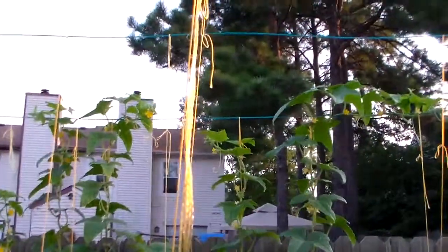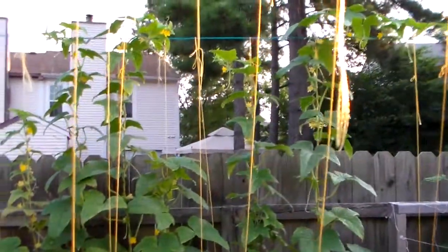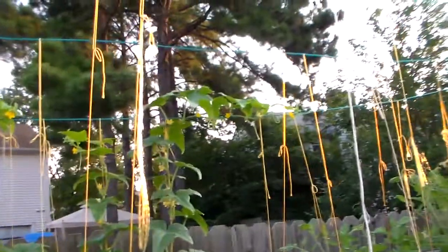My cucumbers are doing awesome. The cable that they're hanging on, because it's in the center, is about 7 feet tall. So a few of them are 7, but then it's traveling over to the right too, so it's over 7 feet tall.